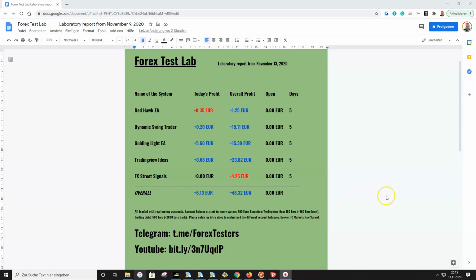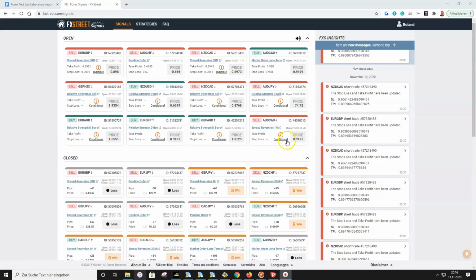The weakest system in this first week were the FX Street signals, the paid Forex signals. This is the only system which made a drawdown on the account, and it was a really not good week for the FX Street signals. This is the site of the signals from FX Street. It costs 35 euro every month if you pay monthly, and you can cancel it monthly with this price.